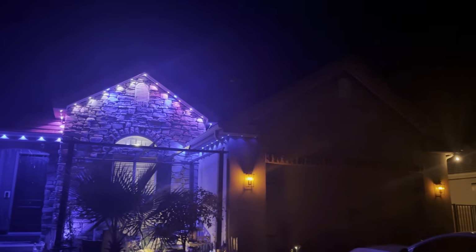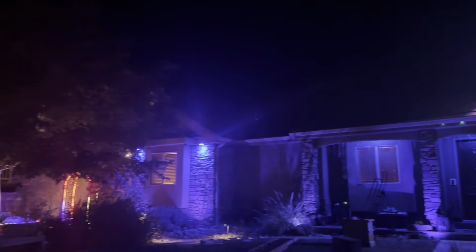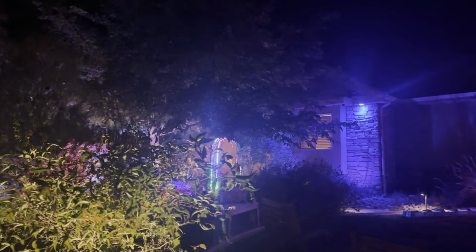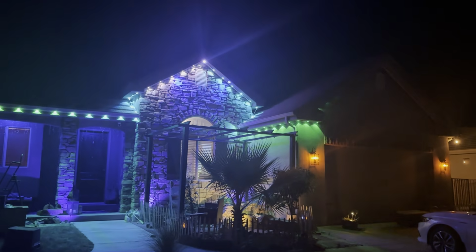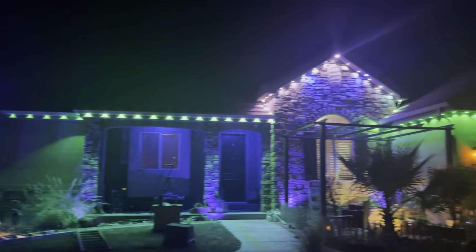All right, so this is the very first stage for J Mart's Halloween Haunt 2023. We've got music and audio going through the yard. We set up Govee lights. We got the permanent Govee outdoor lights that go along the roof line there.